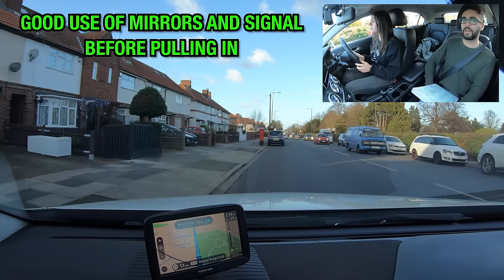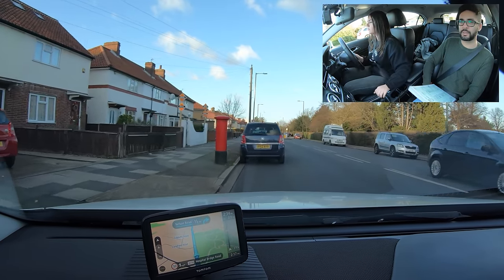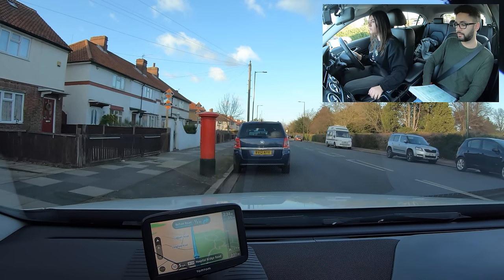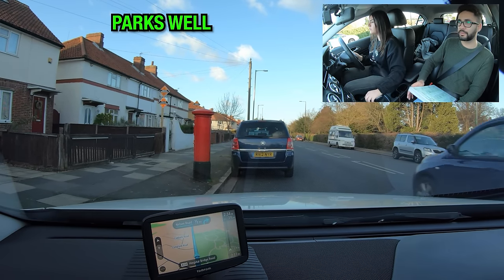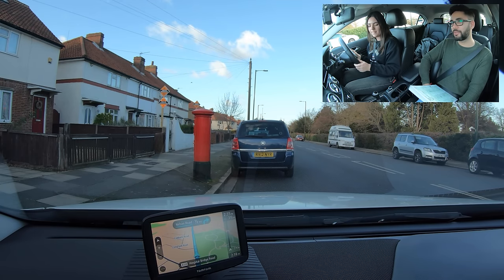Get a little bit close to the car. Okay. But leave yourself enough room to move away. That's great. So whenever you're ready, I'd like you to try one again for me, please.